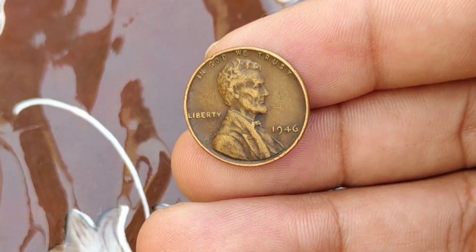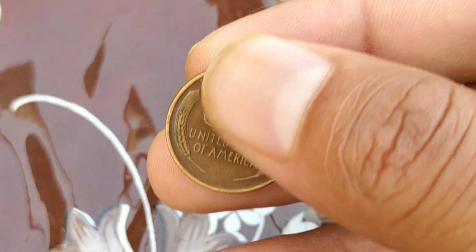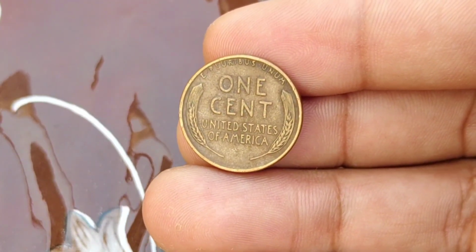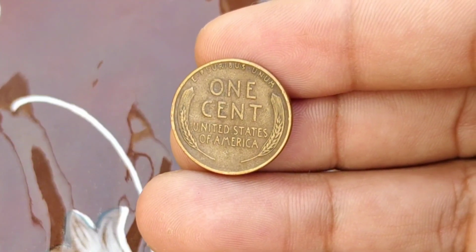If you think you have a valuable 1946 wheat penny, check recent auction results to gauge demand. Sell through reputable dealers, coin shows, or online platforms and heritage auctions. Mention the dark black shade in your listings, as it's a sought-after trait.